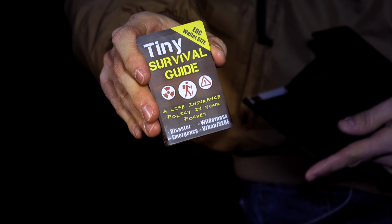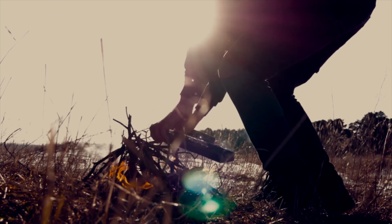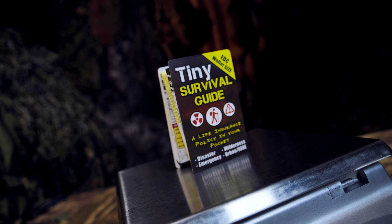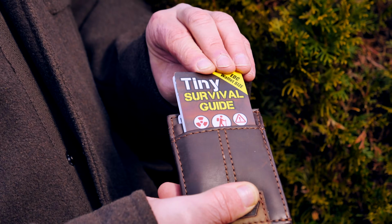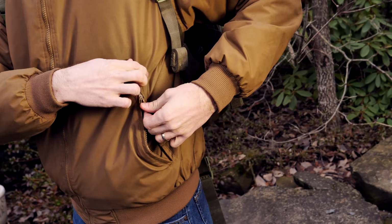And this, it's the Tiny Survival Guide. The Tiny Survival Guide is a treasure chest full of the life-saving tips, tactics, and skills you need to survive almost anything. All in a compact, credit card-sized micro guide at less than 1 ounce. Tiny Survival Guide is designed for everyday carry in your wallet, pocket, purse, pack, emergency kit, or glove box, so you can carry it everywhere, all the time.